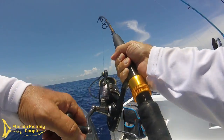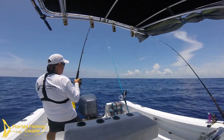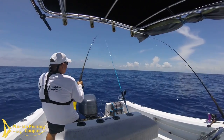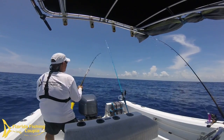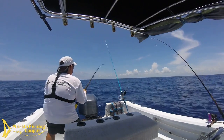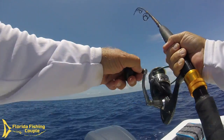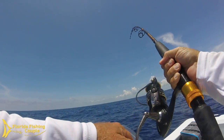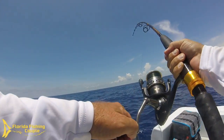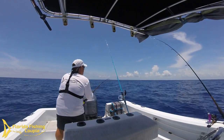Got my slow pitch jig rod ready to go in case I see anything on the machine. Little head shakes there. He's trying to get a little line. Good, good, good. Nice. Keep it coming, baby. Okay, now this is where the real fight happens. Getting him close to the boat. This is where we make or break it.